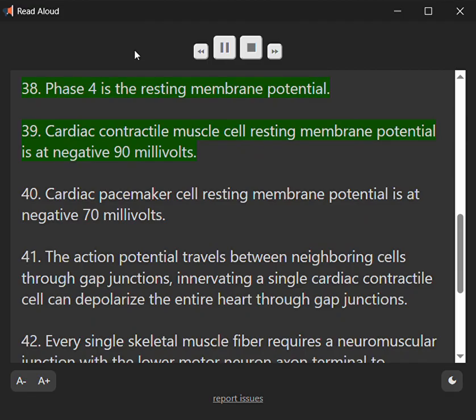Cardiac contractile muscle cell resting membrane potential is at -90 mV. 40. Cardiac pacemaker cell resting membrane potential is at -70 mV. 41. The action potential travels between neighboring cells through gap junctions. Innervating a single cardiac contractile cell can depolarize the entire heart through gap junctions.